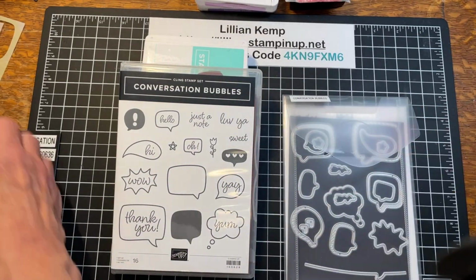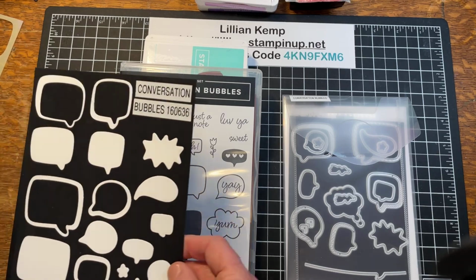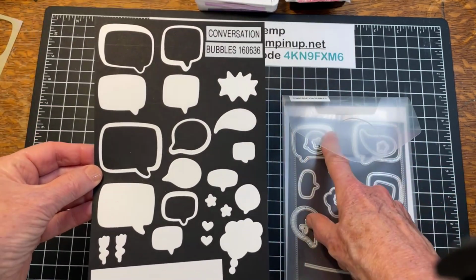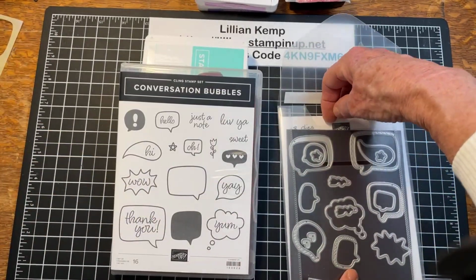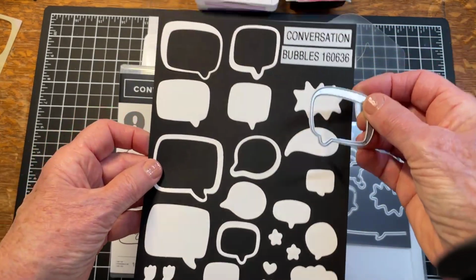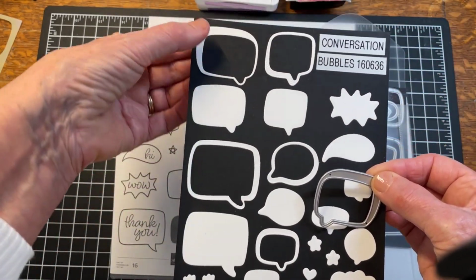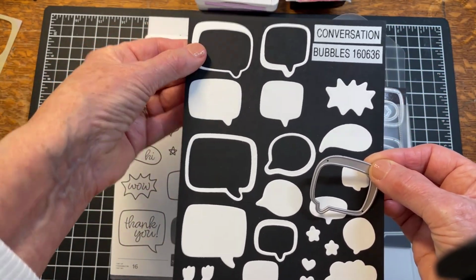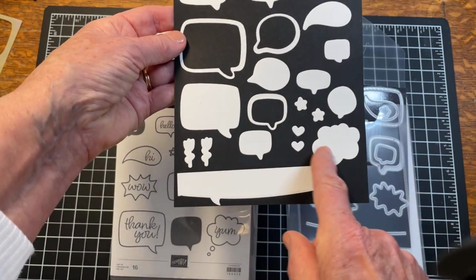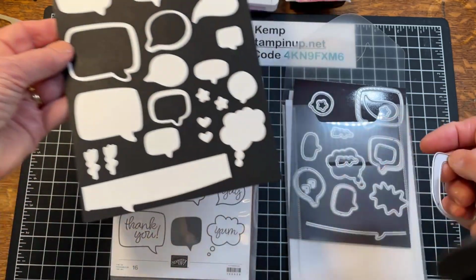So my little cheat sheet again, my get acquainted sheet, as I often say, is this one here. So when you cut this one out, it cuts two. It cuts this one here, and then it gives you this as well. So a lot of them cut two, and then some just cut individually.